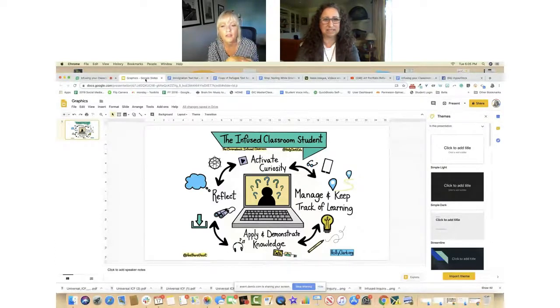Or it could be curating your learning or just knowing where you are in the learning process so that you understand who you are as a learner and you can grow in that way and not have your teacher be in charge of everything that you do. Using your devices now as a student to apply and demonstrate knowledge, and finally be able to add that reflection part into our learning to make it full circle.